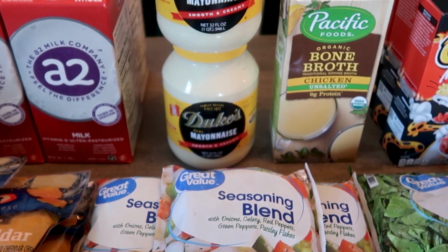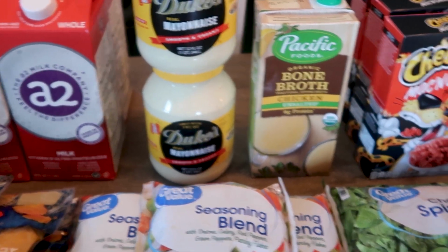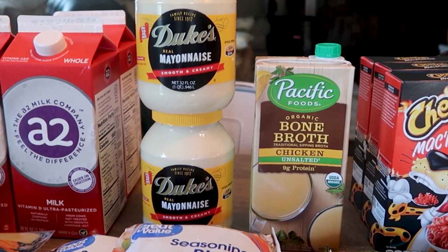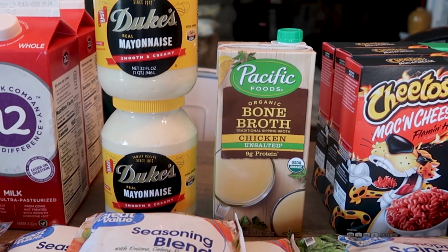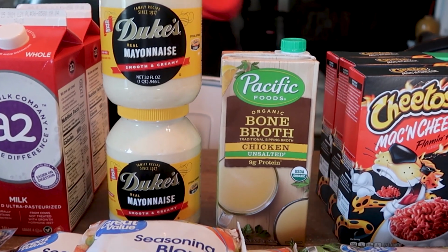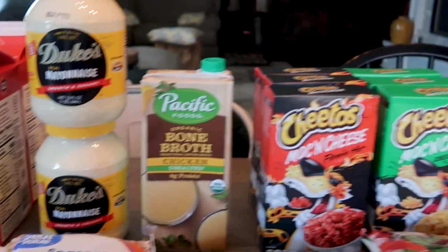Duke's mayonnaise was on the IBOTTA. So I got that because we'll definitely go through it at some point. I try not to use it personally because of the inflammatory oils, but it's my family's favorite, and that is one thing that I do still buy with bad oils. Bone broth, I'm completely out of bone broth at my house, of chicken bone broth. I have some beef bone broth outside, but that was a great IBOTTA deal as well. So I just got one because I still think I can get a better price at Costco.